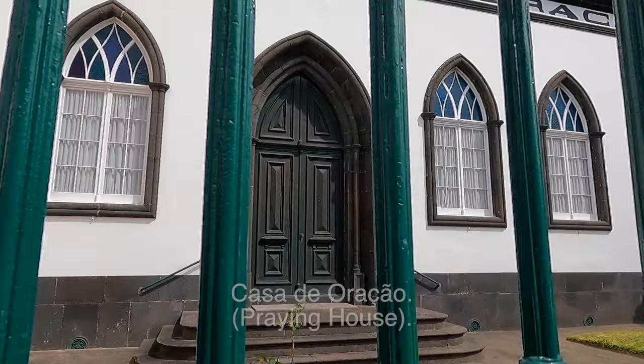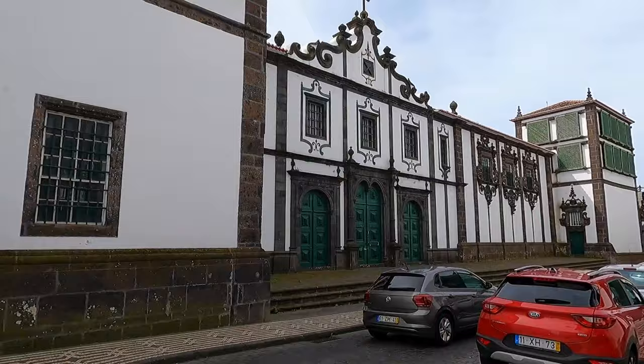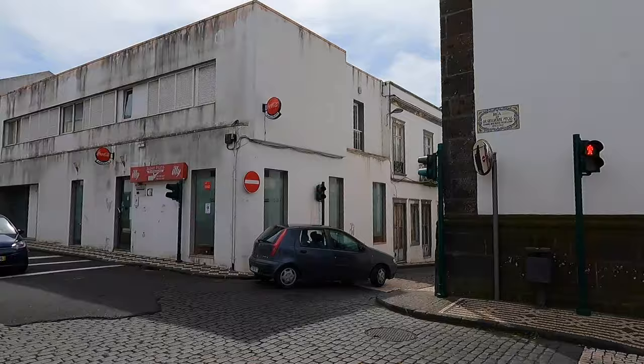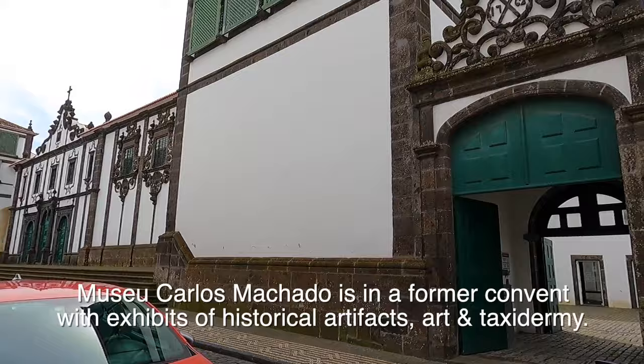We're going to turn right here in a little bit, maybe right here. So we've come to this building and an actual traffic light. See that? Crossing symbols, don't cross symbols. Little store playing loud music. This place. Carlos Machado.